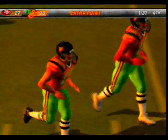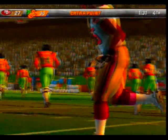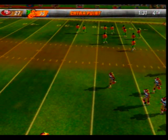The point after is good. It's amazing when you think about it. The litmus test for a great quarterback is being able to bring his team back to win games in the fourth quarter.